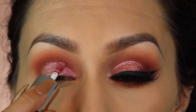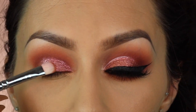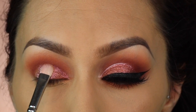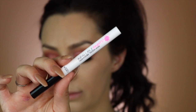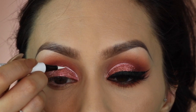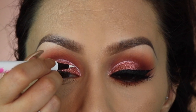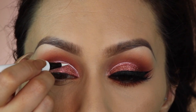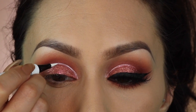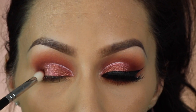So I'm just using the brush, and because the shadow was a little bit more of a pinkier tone, I went in with the shimmery peach shadow from the palette and went over it. And then I'm going to take the L'Oreal Infallible, I think they're called eye paints or something like that, and I'm just going to add that line. It's easy to make a straight line with these because they're super sharp and super thin. And they're really pigmented. I was surprised that the white was so pigmented. And then I'm just going to go in with the darker maroon color and fill in the outer corner and blend it out.